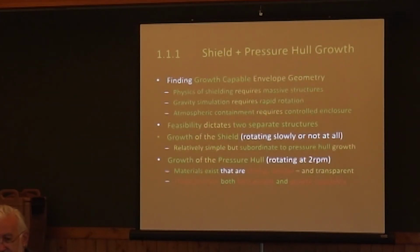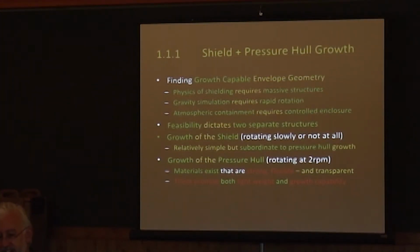So, this is a summary in 2 slides of the conclusions that we came to, but the bottom line is that we need to have 2 separate structures. You must have a separate shield and a separate pressure hull structure, one inside the other. If you want them to grow, that's really the only way you can solve the problem.